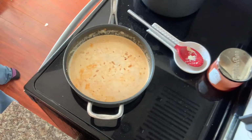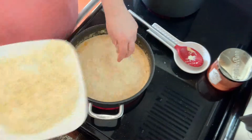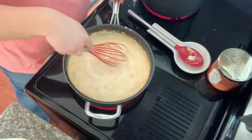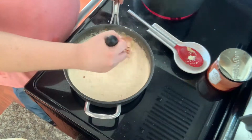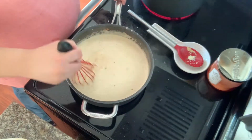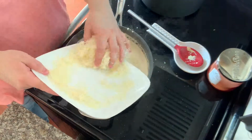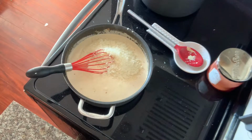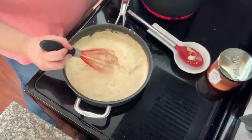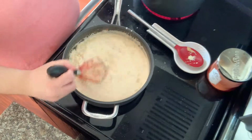So now that my sauce has had time to heat up a little bit, I'm going to go ahead and add in my Parmesan cheese. I always use freshly grated Parmesan cheese. I think that it makes a total difference in the way the sauce will taste. Pre-grated cheese does not have as much flavor as if you just were to grate it yourself. I know it's another step that you don't necessarily want to do, especially after you've been working all day or taking care of kids all day, but I'm telling you, it makes the world of difference.